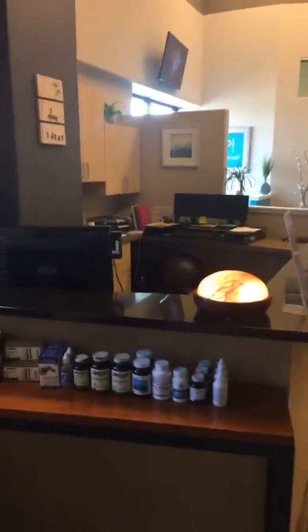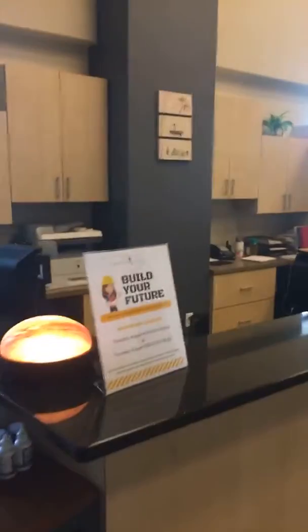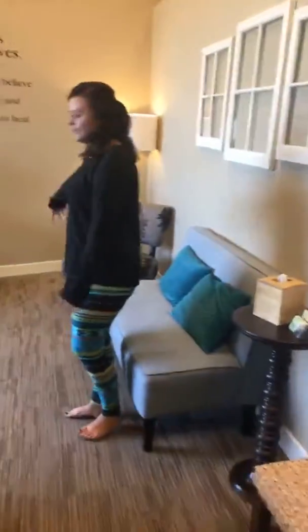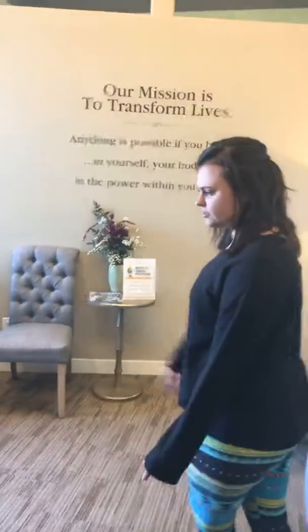This is where Abby normally sits. I stand here. Then Lindy is right over here most of the time, or if she's not in the back. Then this is our waiting area. We got lots of cool stuff for kids. We're missing a chair right now, so just ignore that part. While you're waiting for one of the doctors, you just have a seat right over here.